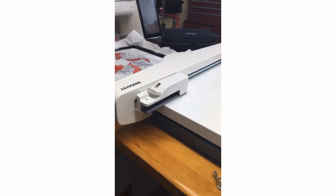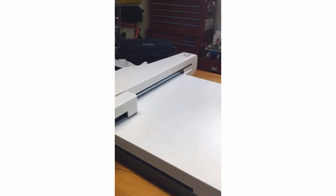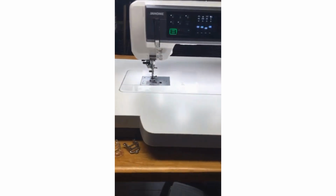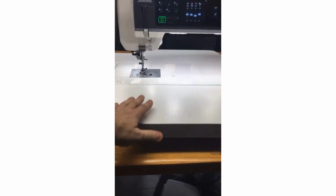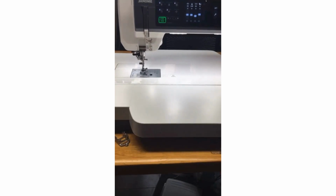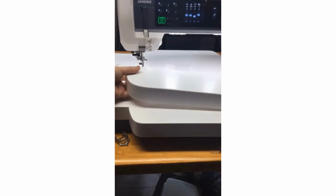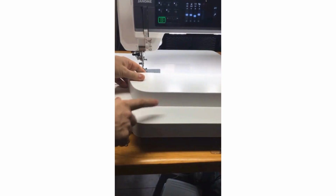So yeah, lots of new innovations with this machine. Since we're talking about embroidery though, again, that giant embroidery hoop. And then look, the machine comes with, these are called wings. And there's actually two different sizes of wings for the front and the back. Here's the smaller wing, and then that would be like about that. And then the larger wing.